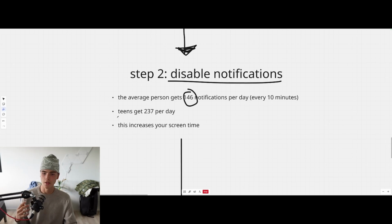But basically you just gotta think about how this makes you way more likely to pick up your phone, because every time you get a notification, you hear that little bling, and you just want to pick up your phone. And even if it were just a boring notification, you might unconsciously open your phone, go on TikTok, go on Instagram, whatever, and then boom, suddenly you wasted an hour.